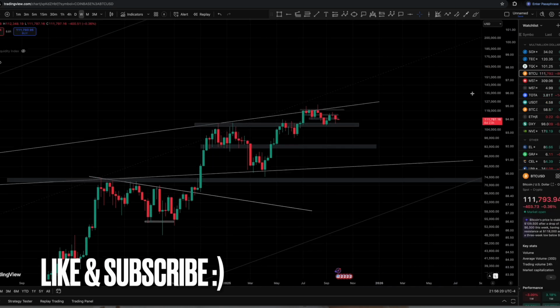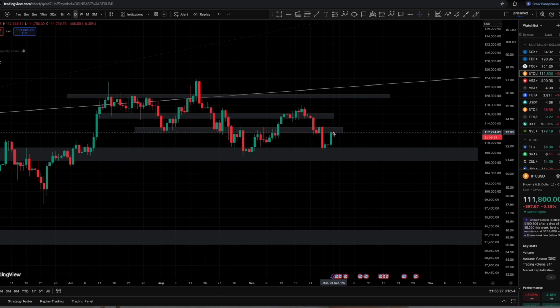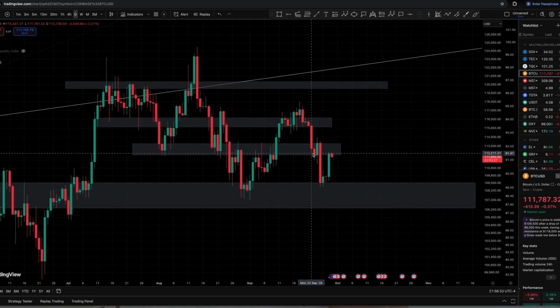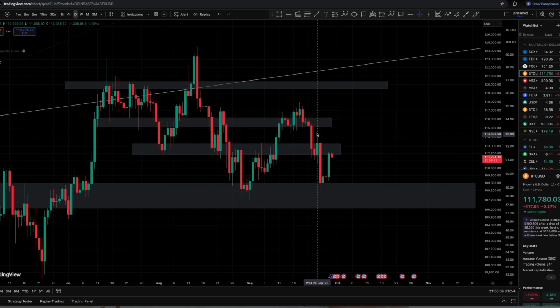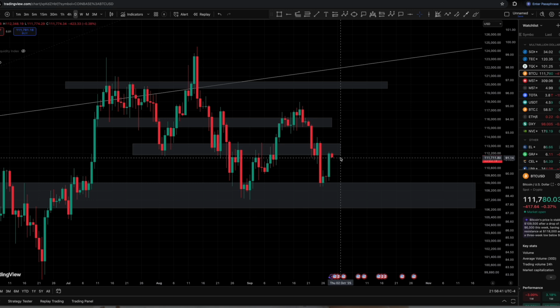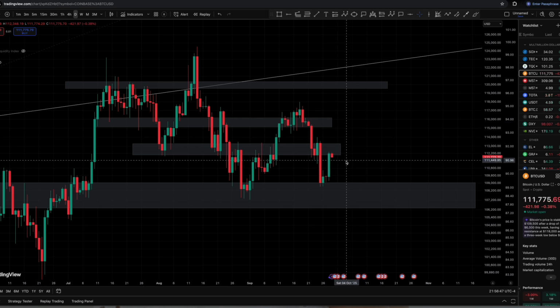Now, when we take a look at Bitcoin, today's close was at 112.220. So pretty solid close. That close was inside of the structure that we had drawn out previously. A nice move up. We'll see if the trend can continue or if this is just like a dead cat bounce. Hopefully it's a solid move that starts to revert this entire piece here and start pushing up higher.